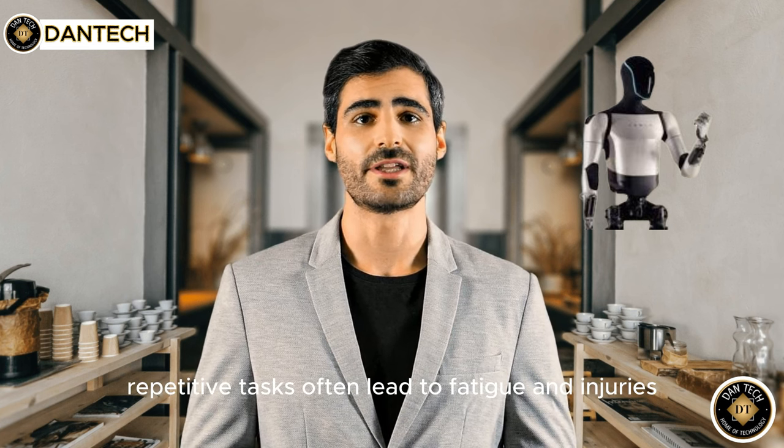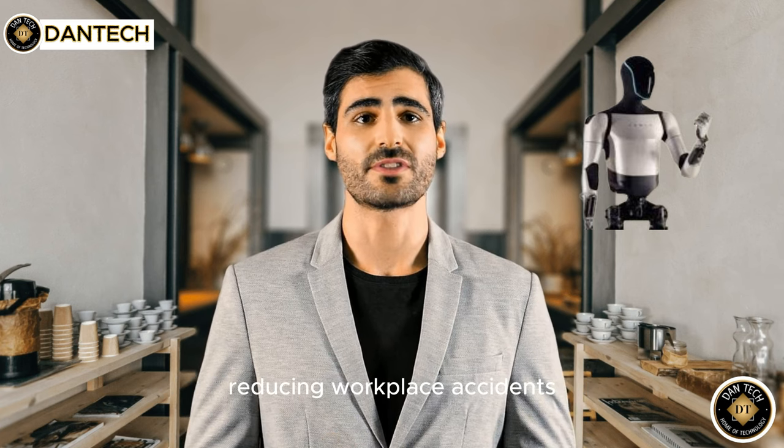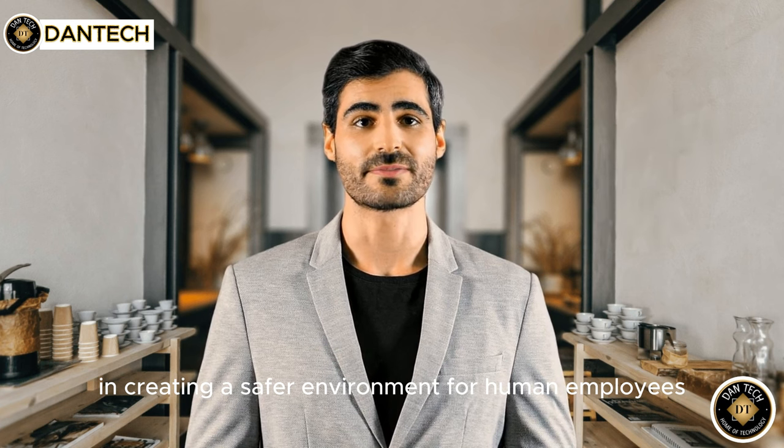Improved safety. Repetitive tasks often lead to fatigue and injuries. Robots like Optimus could take on risky jobs, reducing workplace accidents and creating a safer environment for human employees.